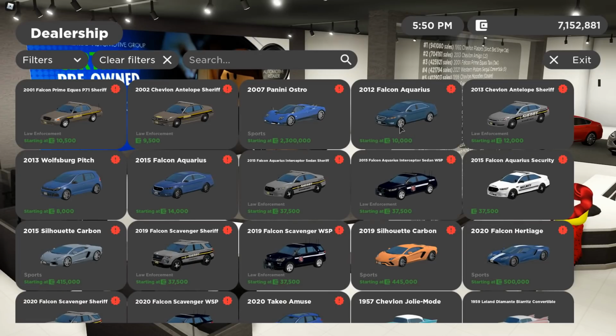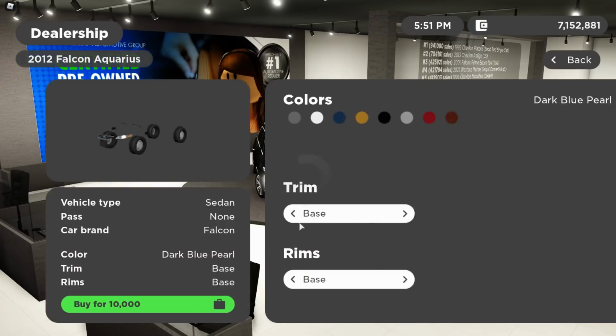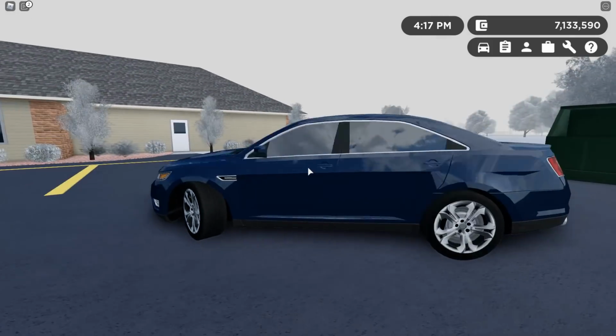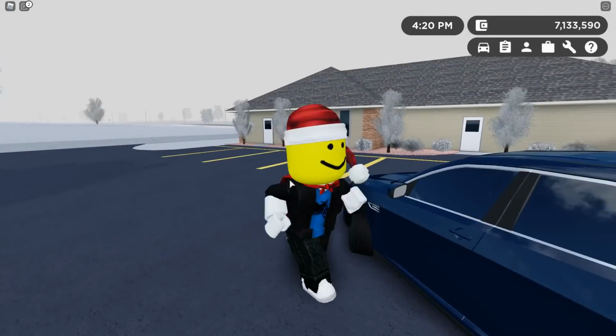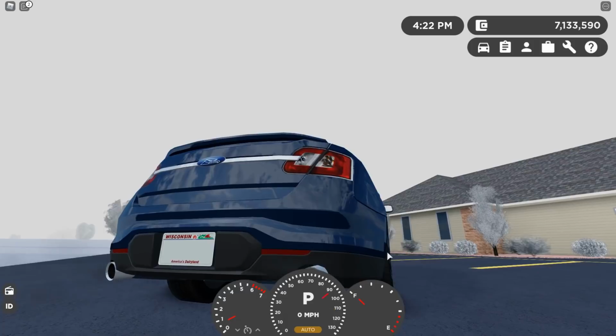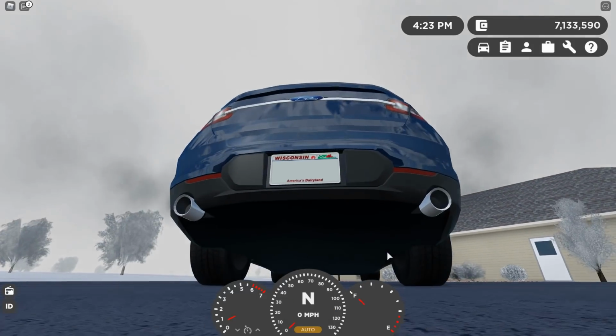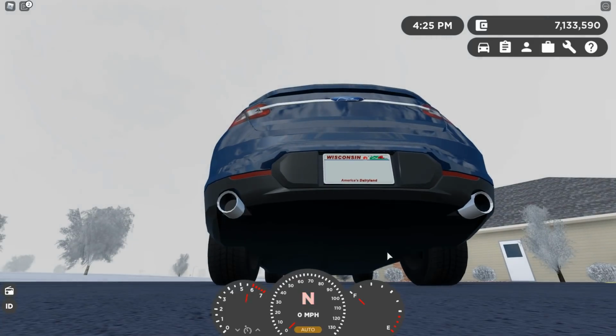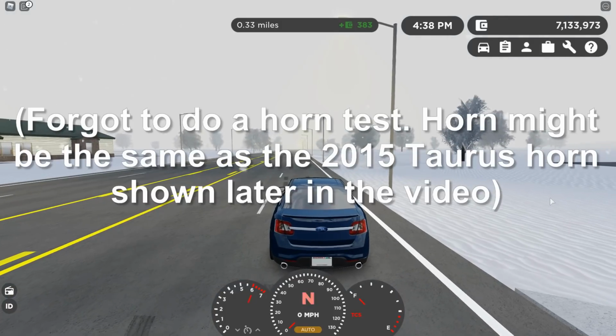Next vehicle in this update is the 2012 Ford Taurus, starting at $10,000 with the base trim. The Sport trim is $20,000, the Limited is $15,000, the rim options include the base rims, the Sport rims, the Limited rims. Here's how it looks spawned out. This is the Sport trim for $20,000. Here's how it sounds. Here's your 0 to 100 in braking test.